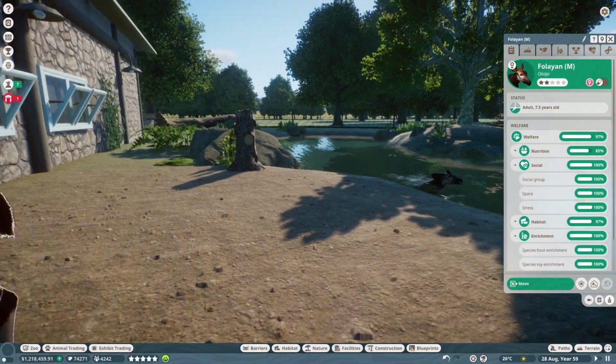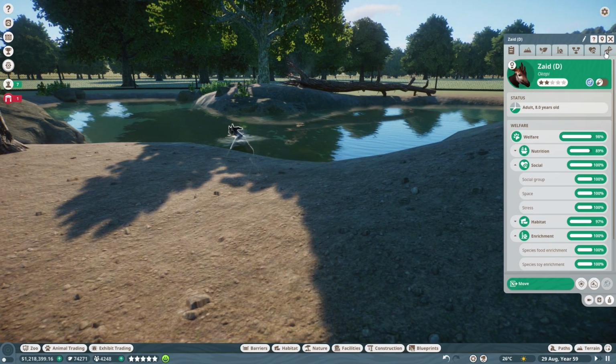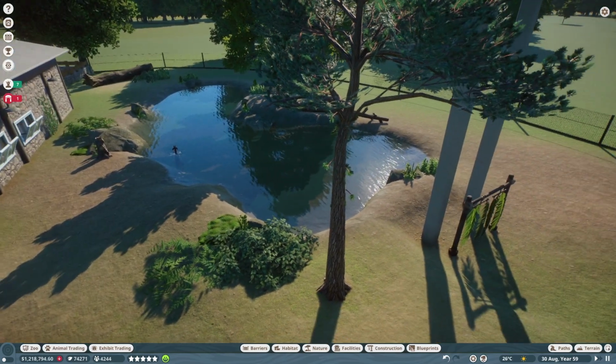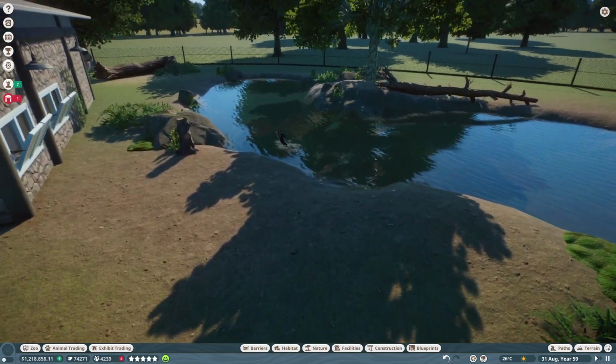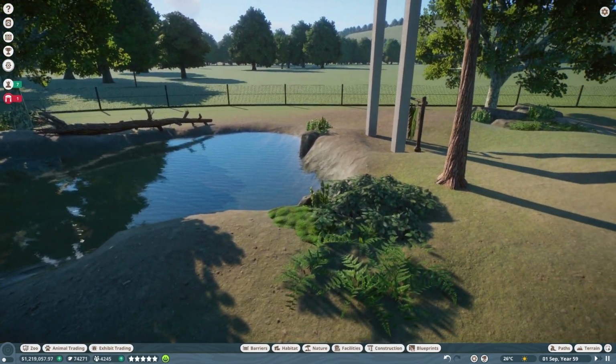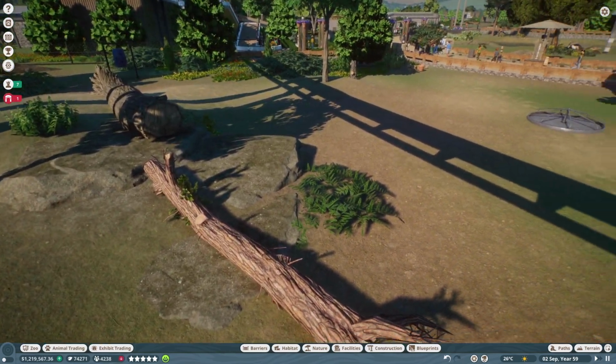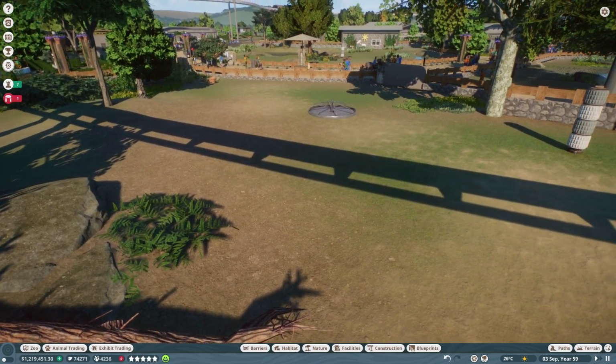So this is our mum and this is our dad. But overall, looking pretty happy so far. So this is their habitat. So they've got a nice big open habitat all the way around. Let's just zoom around for you. Lots of kind of logs everywhere.